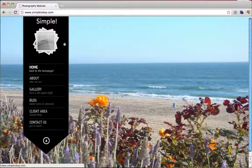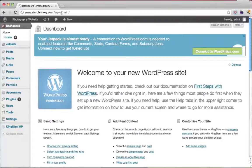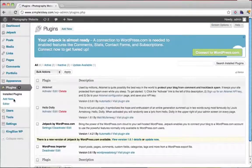The first thing we need to do is go into our back end again. I'm sure you're maybe tired of hearing me say that, but then you go to plugins and you click add new.